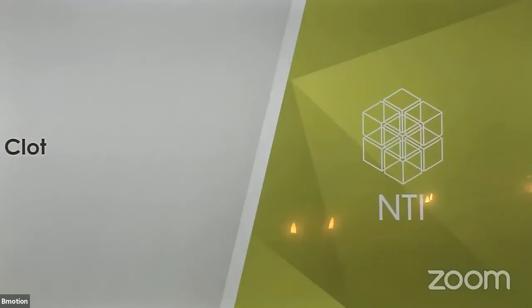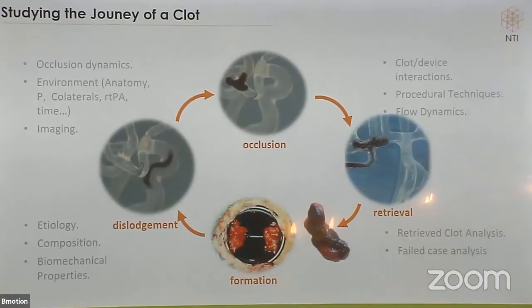The main one, and we've been dedicating more and more time to it, was the clot. The work of NTI with clots has a long story. It started with the beginning of Neuravi, a startup that was acquired by Johnson & Johnson in 2010. The way we thought about this was, let's try to understand the entire journey of the clot. How does the clot form?